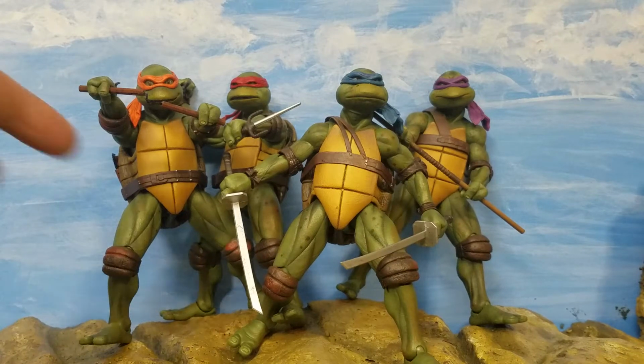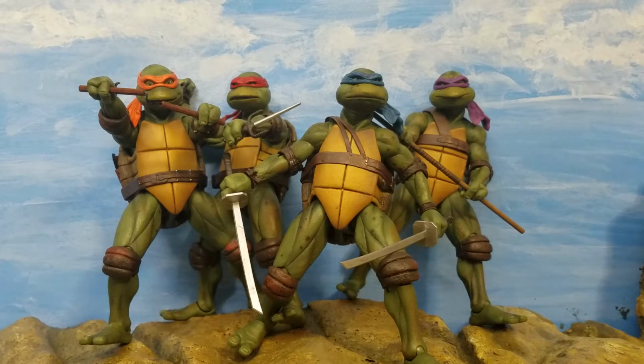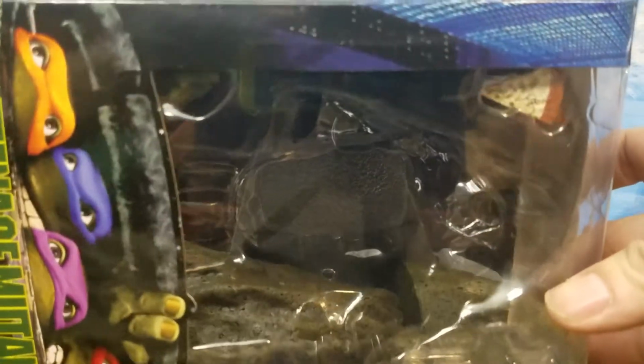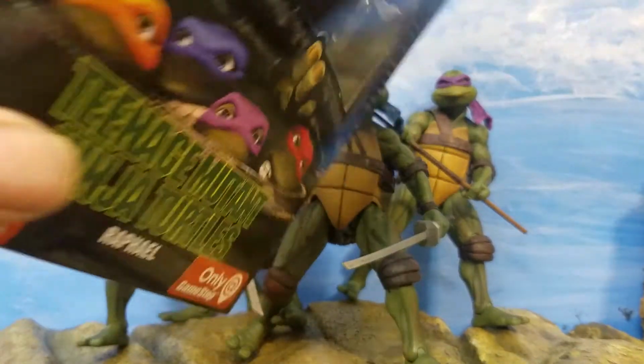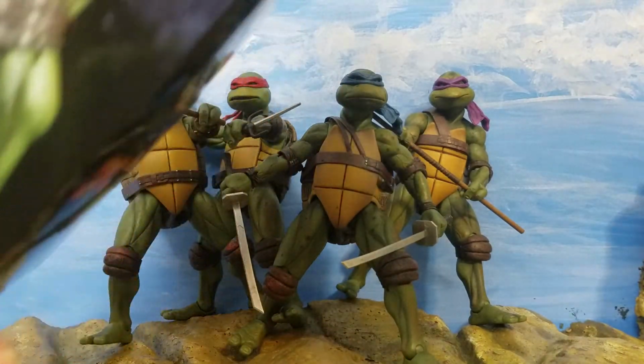Now these are produced by NECA. I call them NECA. People call them NECA, and then I kind of combine them both. They come in these open window beautiful cards with just the turtle showing, and this looks to be the same turtle that you get, the one that's on the side.